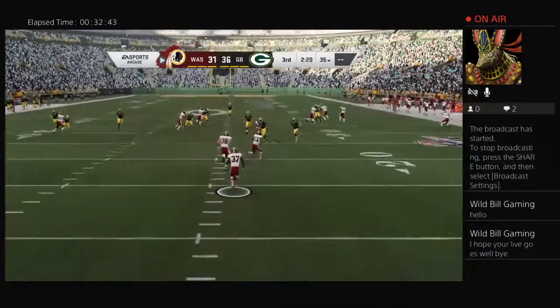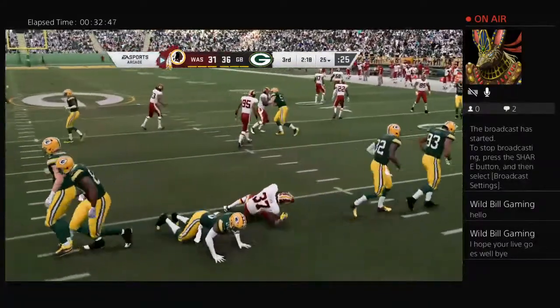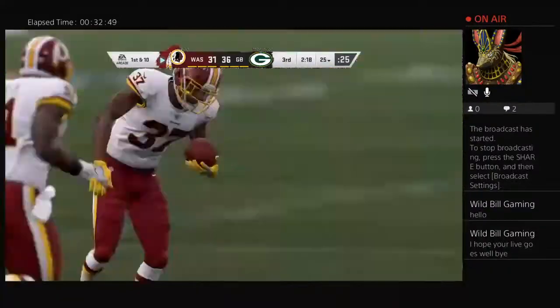This is fielded at the goal line. And not a bad return here. He gets it out to the 25-yard line. Let's go.